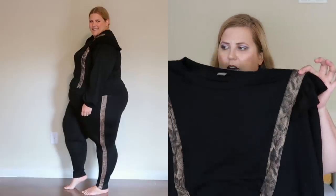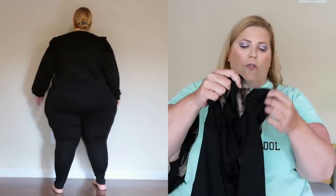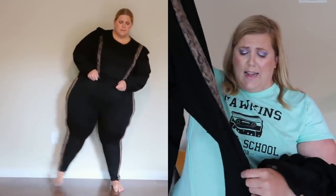Anyway, the top is really cute. It has these snakeskin like little lines down the sides, and then there's ruffles, which, who doesn't love a good ruffle? This feels very like an 80s style, but modernized in color. So I really, really enjoy this. And then the pants are quite simple. They're just a standard leisure pant with that same brown and black snake print down the side. The snake print is kind of like a microfiber, almost like a faux leather. And then this is just a light jersey.